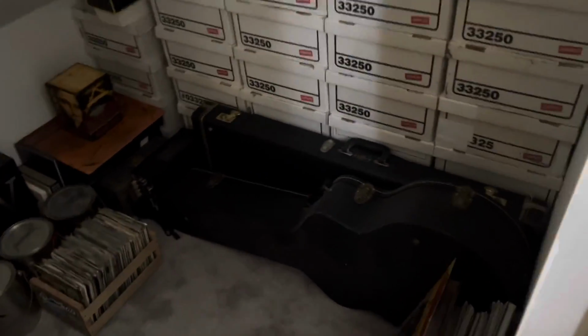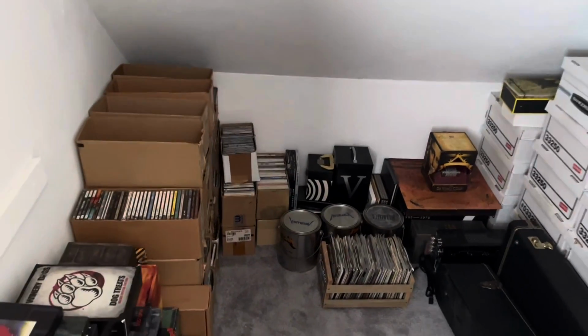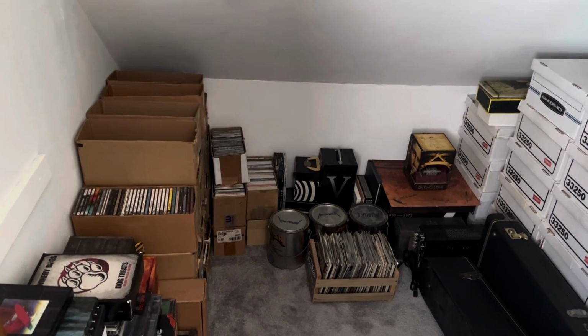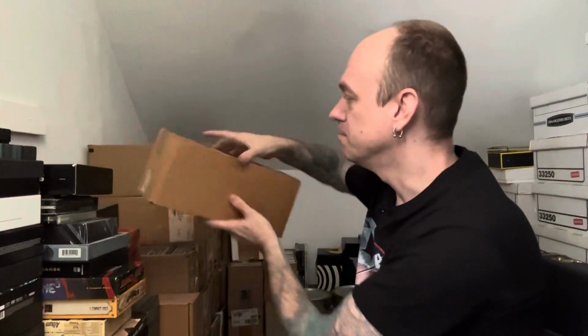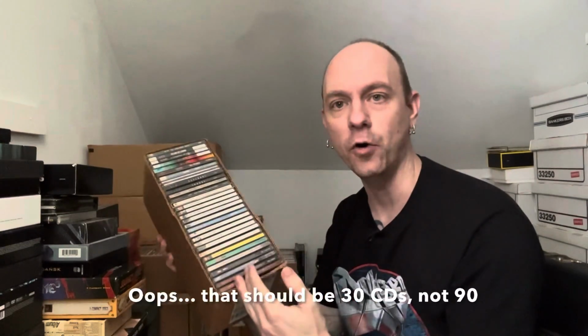A lot of you guys ask about my guitars. There's my guitars on the floor there. But yeah, so another walk-in closet full of music. All right, so inside this closet, we got various box sets that are here. I mentioned these cardboard boxes that hold 90 CDs apiece. This is a UFO box set.